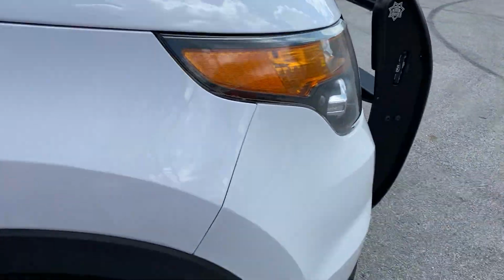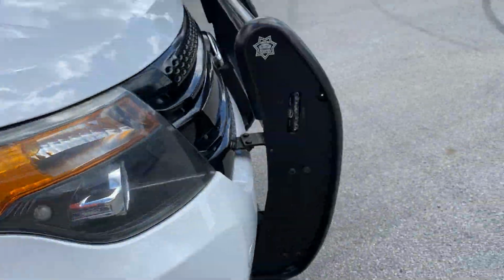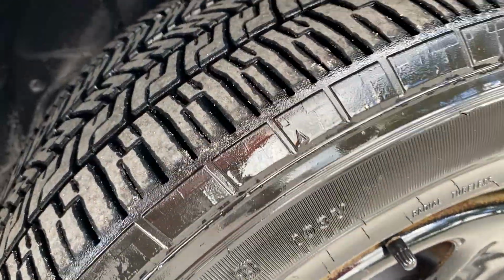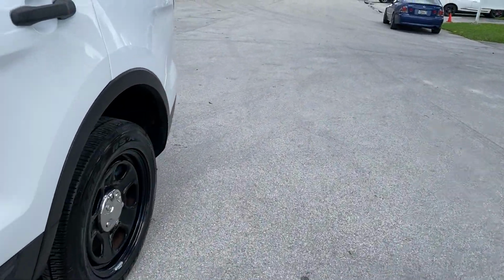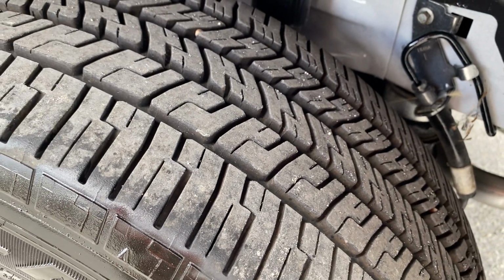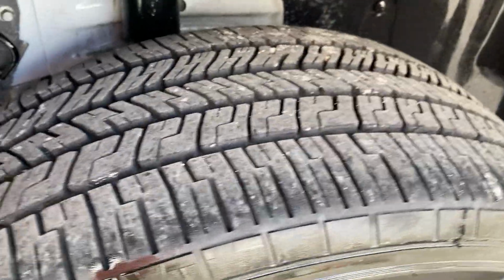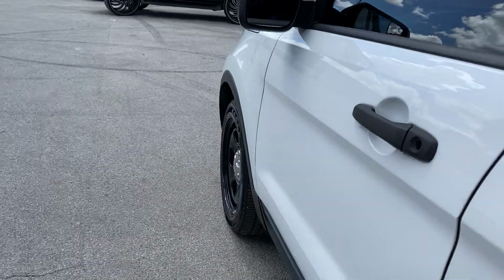Check out these tires. Goodyear Eagle RSA, at least 85% tread. Tons of tread on that tire. Driver's side front, at least 85% tread. Lots of tread left on that tire also. Driver's side rear, same thing. Look at that, at least 85% tread on that tire. And passenger side rear, at least 85% tread on that tire. These tires look virtually brand new, but I'm gonna say 85% because it's not 100.